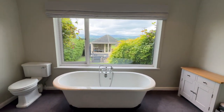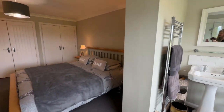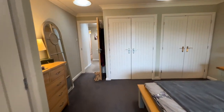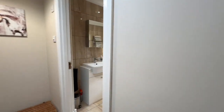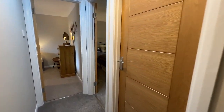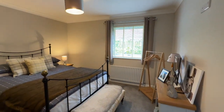So a really fantastic ensuite, making this space at the end of the hallway like a master bedroom suite, which is perfect if you have a number of guests, because your guests can all stay at the other end of the property. They can also stay in the annex as well. So master bedroom, family bathroom, and then down the hallway here, just to my right hand side, we've got a room which has been used as a home office. We can't go in there today, but we can show you that on the viewings.